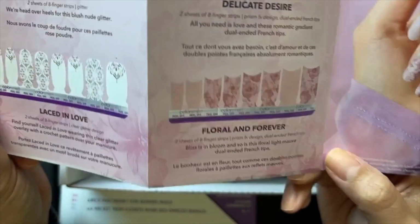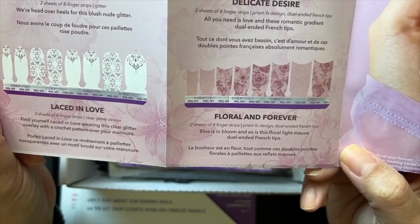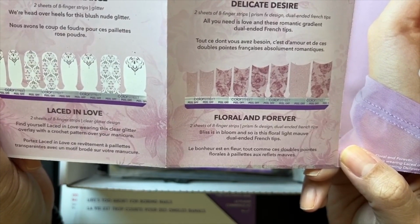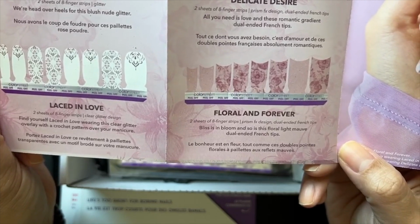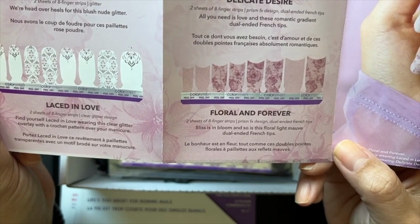Is that what they're called? Yeah. Alright, Floral and Forever is Prism FX. So the 2 French tip are designated Prism FX designs and the other 2 are glitters. Bliss in Bloom, and so is this floral light mauve dual-ended French tips.